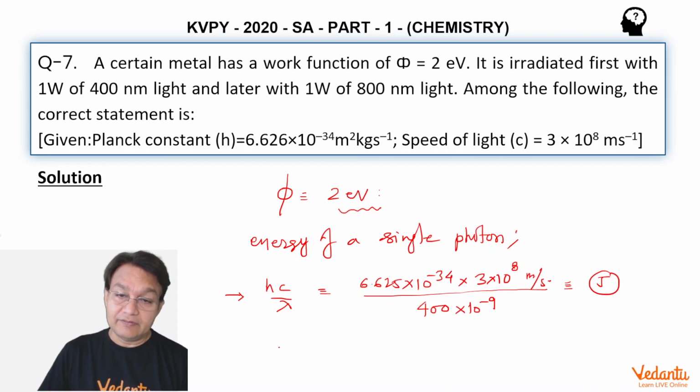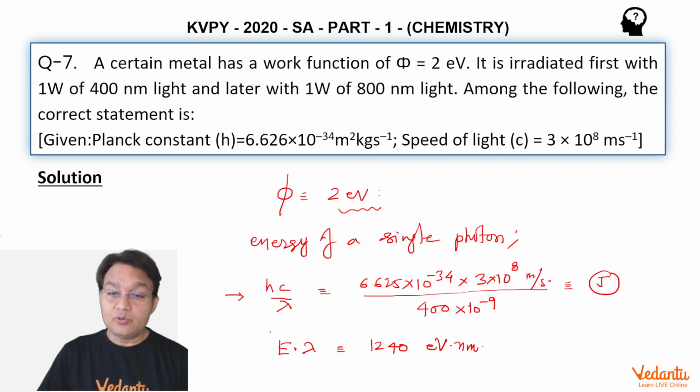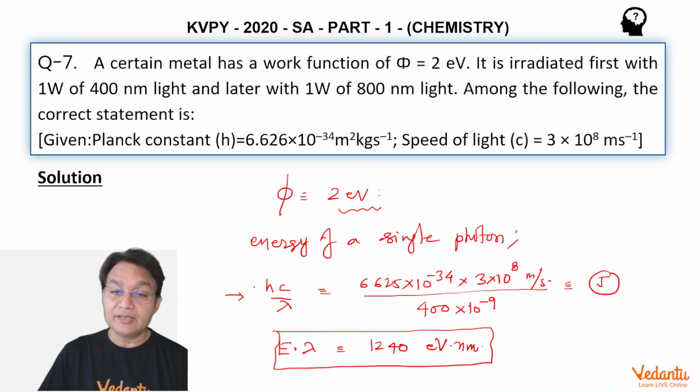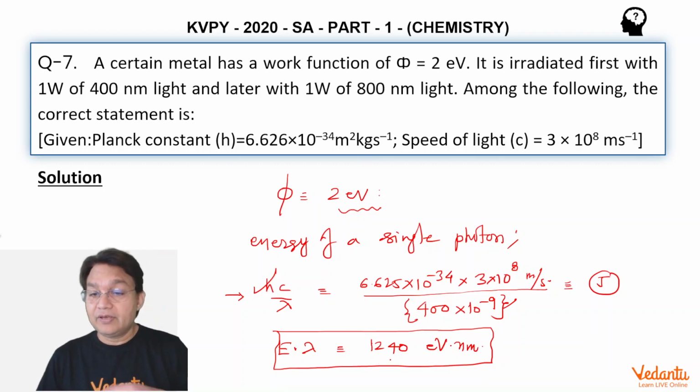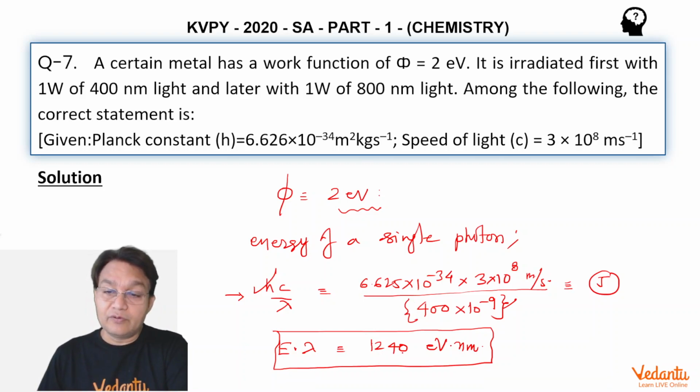Okay, there is a much cleaner method of doing this. We can use this formula: E into lambda equals 1240 electron volt nanometer. This obviously is not rocket science; it simply comes from solving this equation and converting joules into electron volts, and also converting meters into nanometers. So if we have this formula, we can get straight away the energy of a single photon in terms of electron volts. So let's find out.